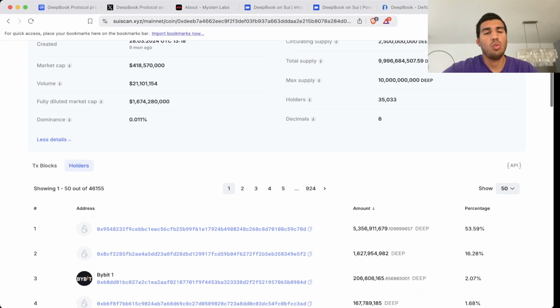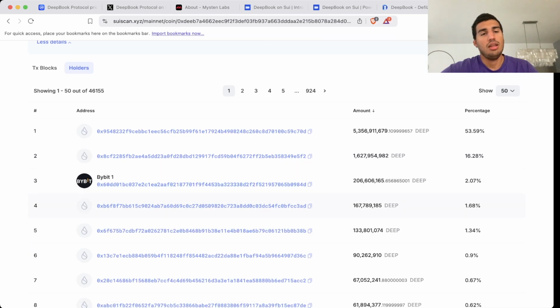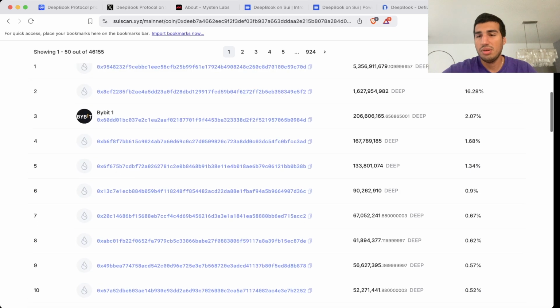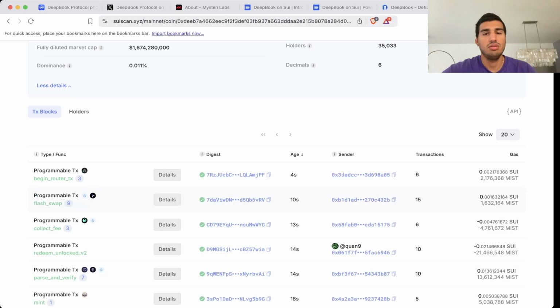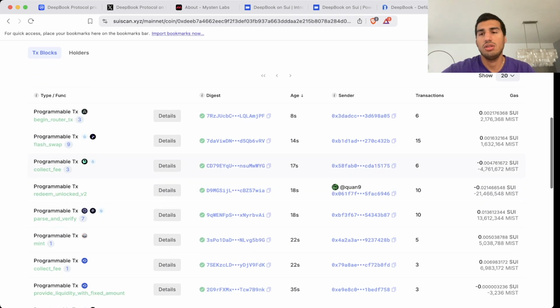And we can see here the wallets. These are probably the community wallet and the investor wallet. And then Bybit and MEXC, the standards. Looks pretty decentralized to me. And let's see the block transactions. Four seconds, 10 seconds. So we see transactions happening here.